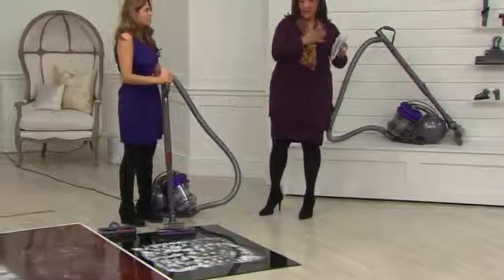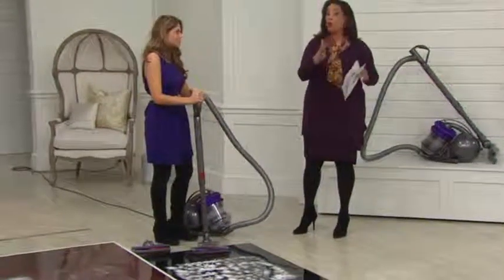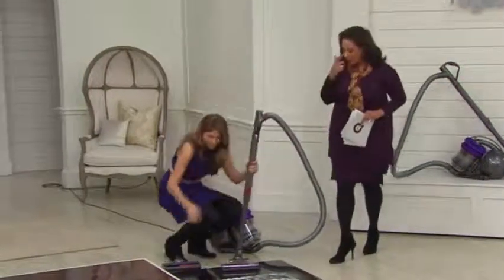And so exactly what they said in terms of let's figure out the problem and come up with a solution when it came to your bags and the power and suction. Now when it comes to the filter, that's the latest technology. So what are we going to clean here?